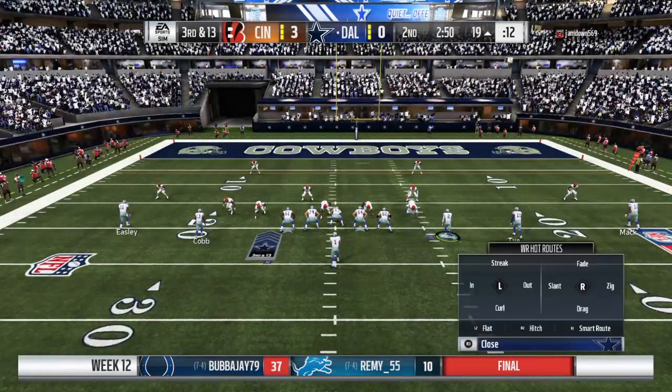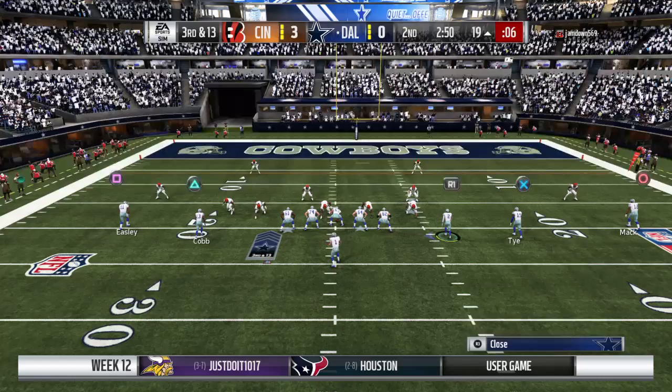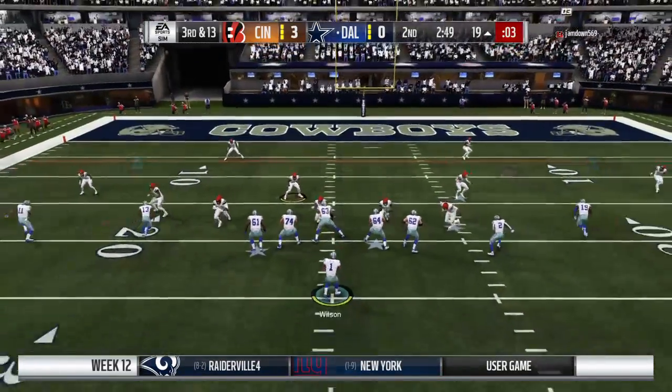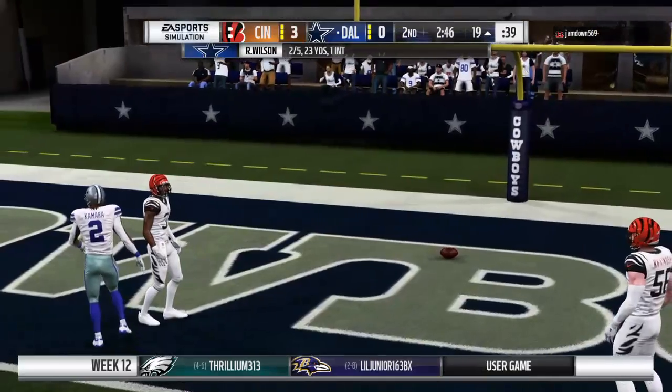Watch tight end. 19. Motion. 14. Shotgun. From the gun, it's Wilson. And he fires one, but incomplete.